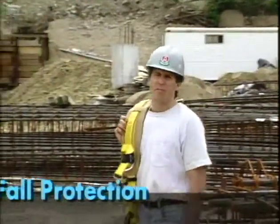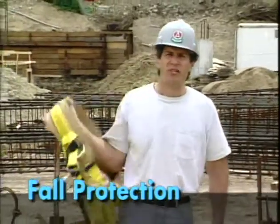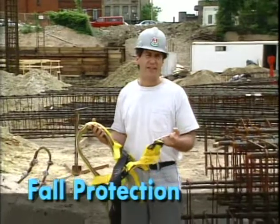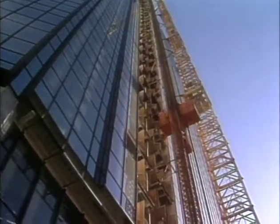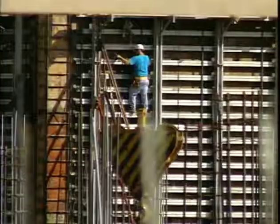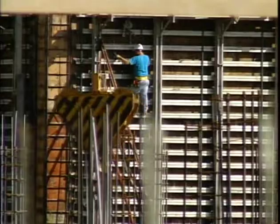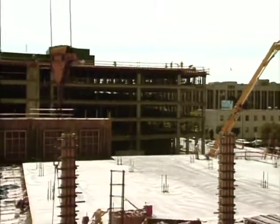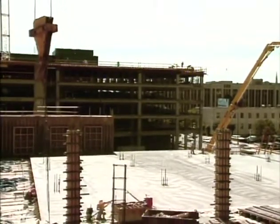Another extremely important safety measure is fall protection. Falls are the number one cause of fatalities in construction. In our industry, we often work at heights, but it's not just a fall from the top of a high-rise that can be a problem. Shorter falls can be just as dangerous. In most situations, if you're exposed to a fall of 6 feet or more while you're working, you'll need some type of fall protection.